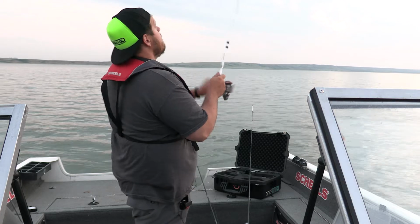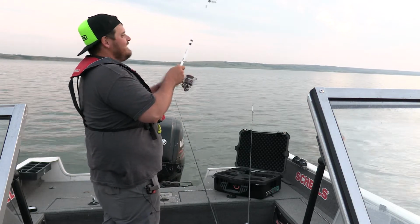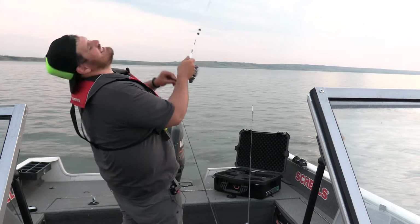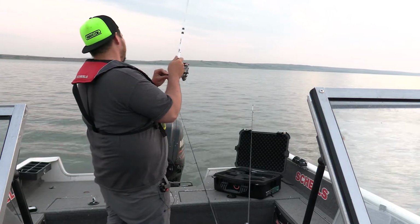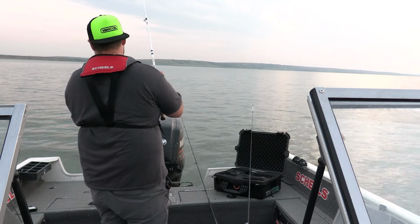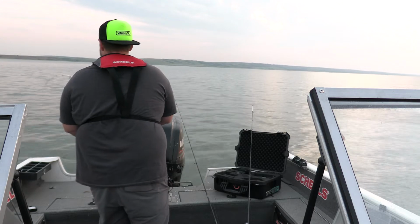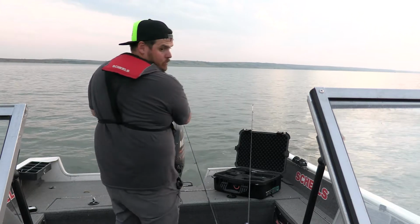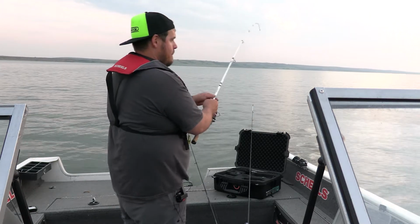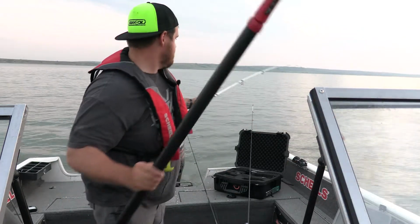There he is. Oh, yes. Yes, guys. Oh, my goodness. Is this great? This is either a pike or a way better walleye. I'm going to get the old net.